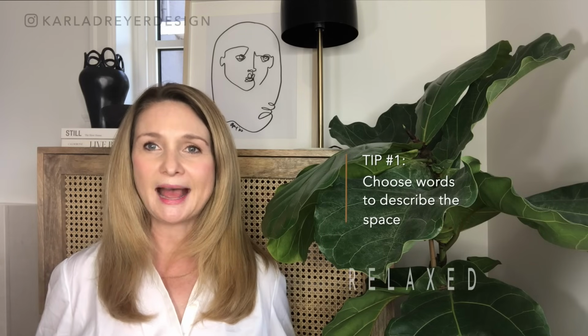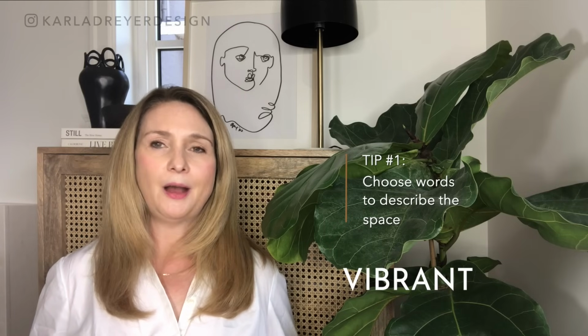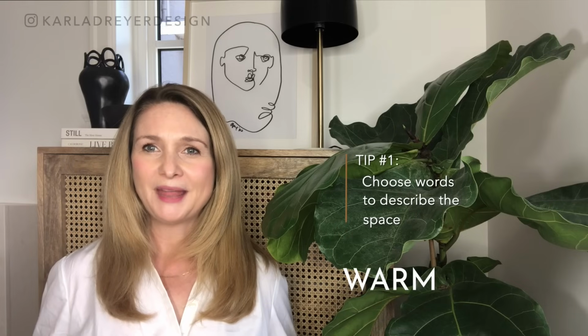Do you want it to feel relaxed? Do you want it to feel vibrant? Do you want it to feel welcoming? Do you want it to feel warm? And that's going to dictate the material choice you choose for your curtains.